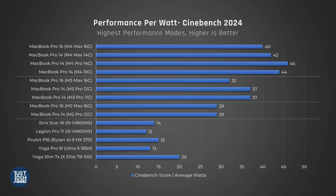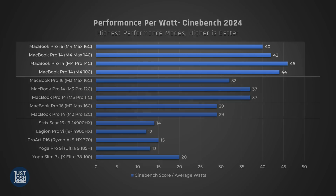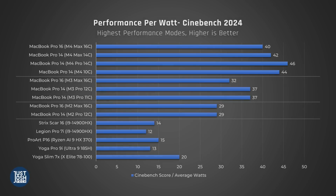Taking a look at efficiency, you can see that these new M4 MacBook Pros are the most power efficient laptops we've ever seen. We calculate this as performance per watt of power drawn. Literally, their power efficiency is at least double their competitors. For Intel, AMD and Qualcomm, this is just a complete embarrassment at this point.